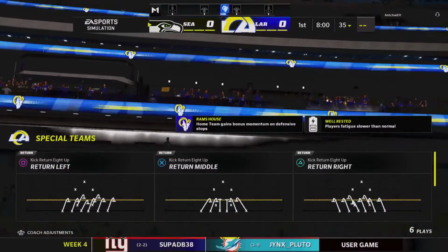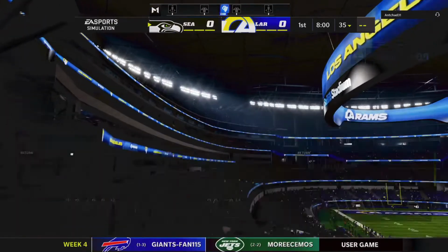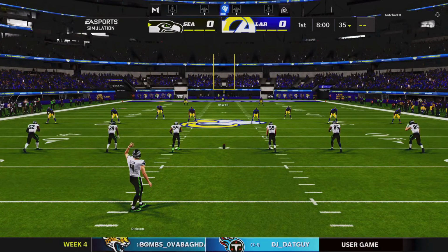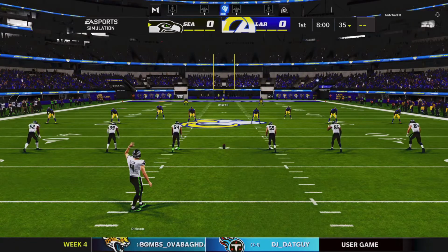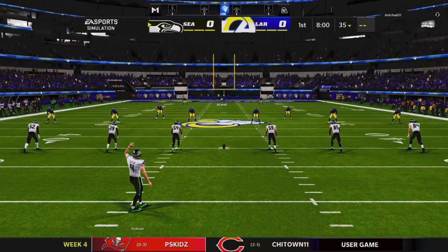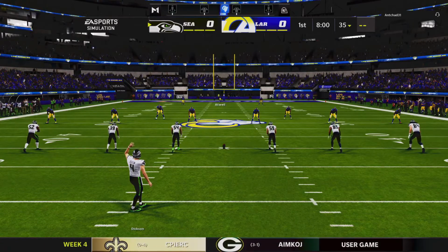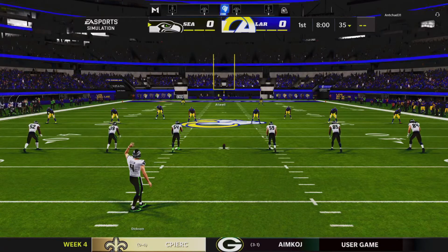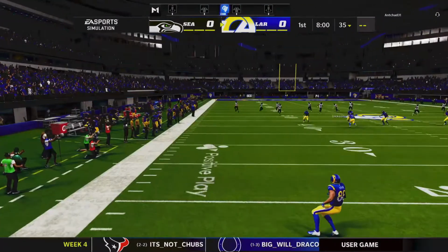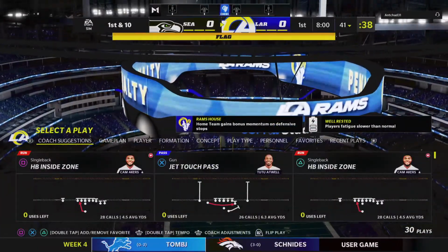Between the Seattle Seahawks and the Los Angeles Rams. In the air, and the NFL season is in full swing, and we're underway here in Week 4. And they're going to mark that where it went out of bounds, so really good starting field position, up past the 40-yard line.